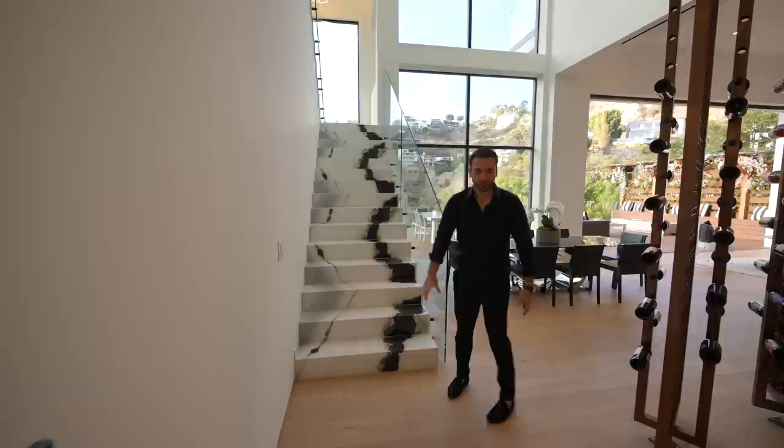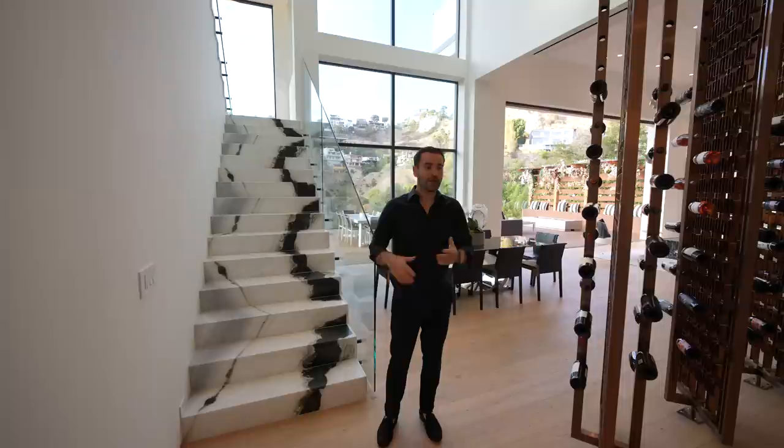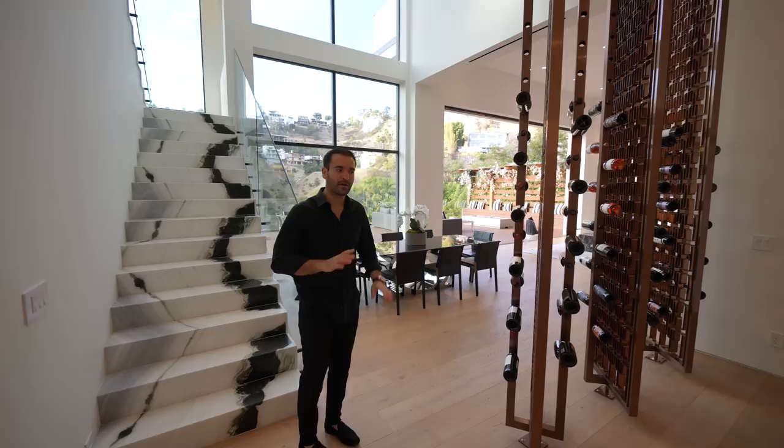Now, the first thing I want to point out on the main level is the ceiling heights. We have 16-foot high ceilings throughout this level, which makes the rooms feel very spacious and just kind of opens up the floor plan. We have the dining area behind us, but first I wanna cover some of the details here. This is super cool, Mikey.